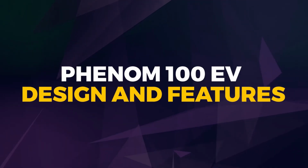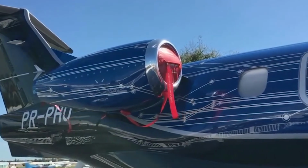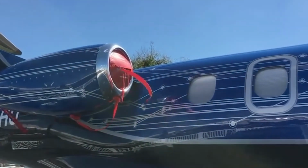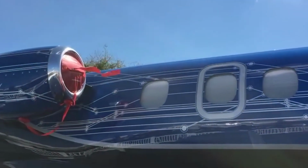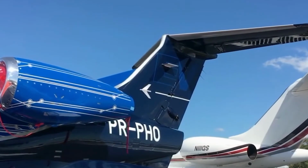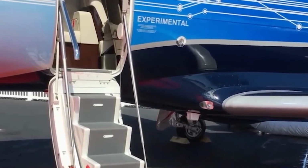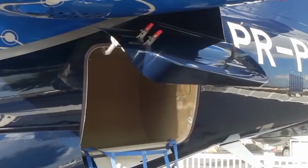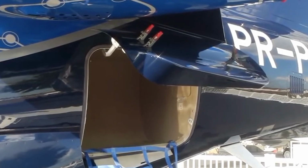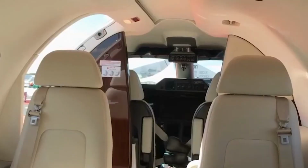Phenom 100 EV design and features. The jet is a low-wing monoplane with a detailed assembly designed to deliver high performance and comfort. The aircraft has an economic life of 35,000 hours. It has a length of 42 feet 1 inch, a height of 14 feet 3 inches, and a wingspan of 40 feet 4 inches. The 100 EV has a total baggage space of up to 70 cubic feet and features a fully enclosed aft lavatory. It can be fitted with an optional rigid door for more privacy.